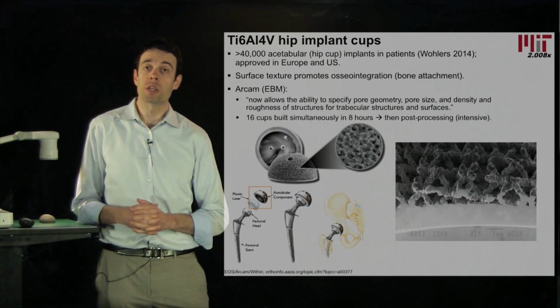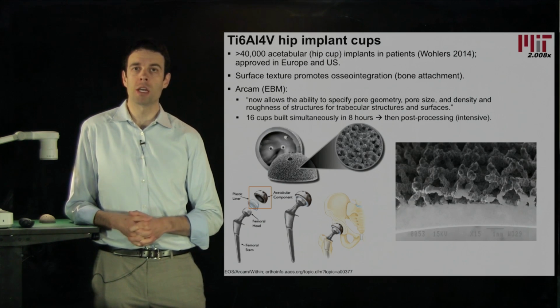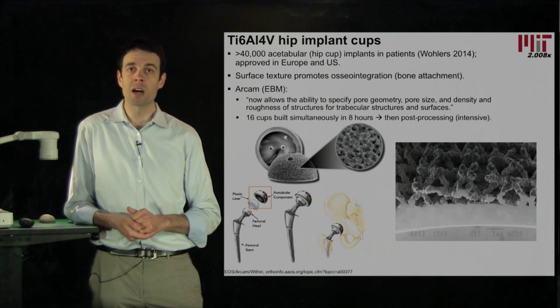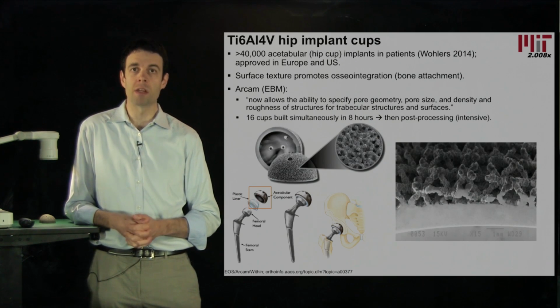And to grow the metal 3D printing industry as fast as possible, we not only need better machines, but we need pull from application. So one of the fastest growing applications is, of course, medical implants. And here I show you a bit more about the hip implant cups, the acetabular cups that are made by e-beam melting or selective laser melting.